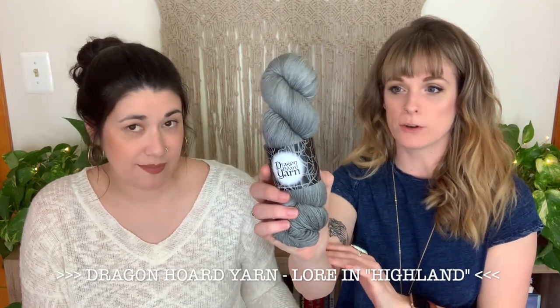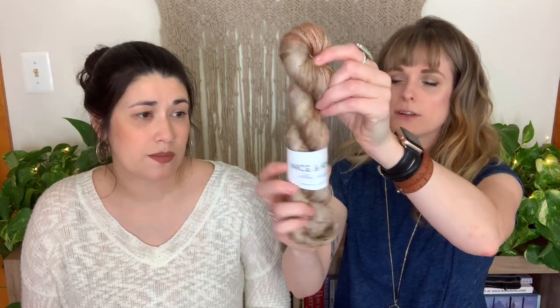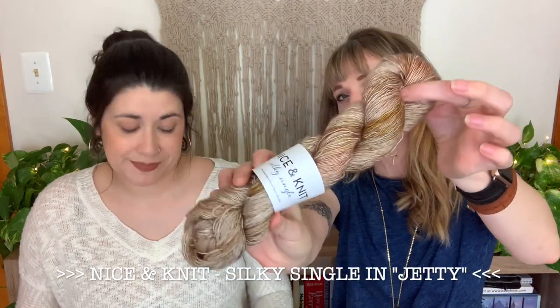And then Dragon Horde Yarn was there. We got one of her more popular bases, her fingering weight Lore, in the Highland colorway. And then, of course, we also got Nice and Knit. We love the Nice and Knit ladies. They are so awesome. So we got one of their silky singles for you guys in a really cool, kind of rusty colorway.